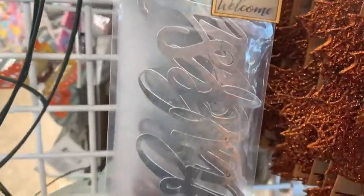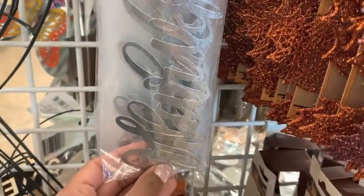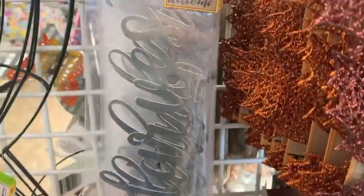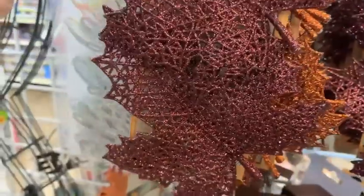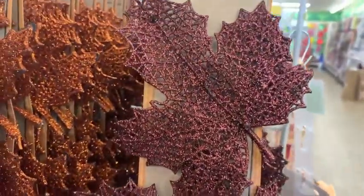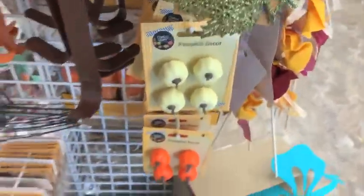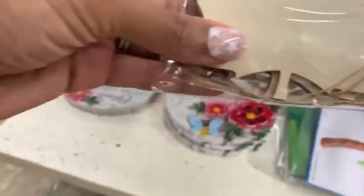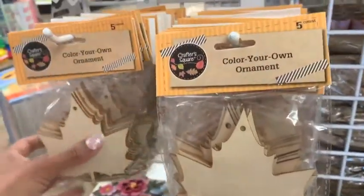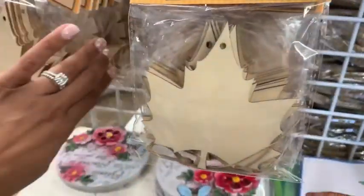So guys, oh my goodness, I hit the jackpot with that harvest, thankful and welcome. I'm actually going to use these for another DIY for my tablescape, and I was so excited to find them. These leaves are absolutely gorgeous, and they're in that rich brown tone, that orange, and that green, and they're all glittered, and I thought that would be so great to decorate any space in your home. And Dollar Tree this year, if you were looking to do fall DIYs, it is the place to go.